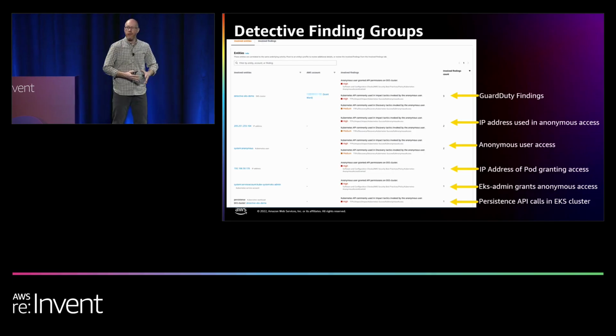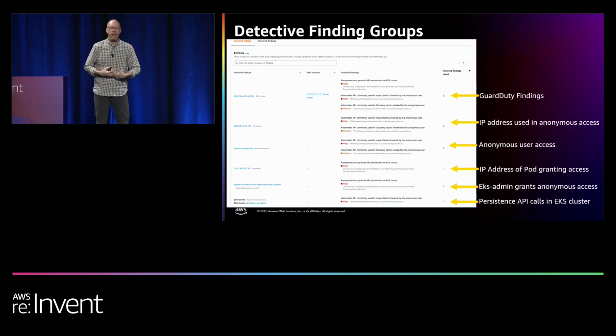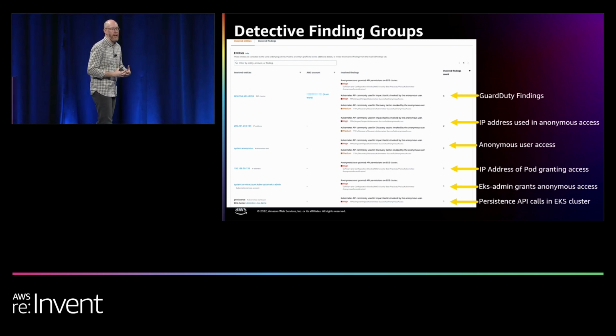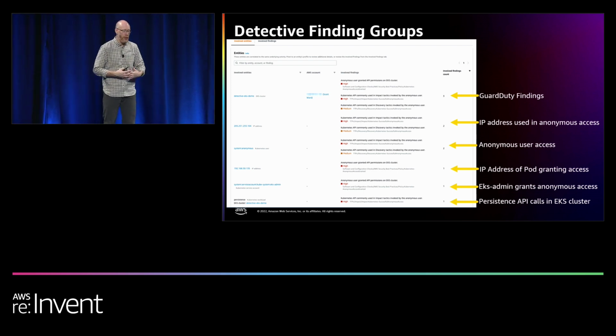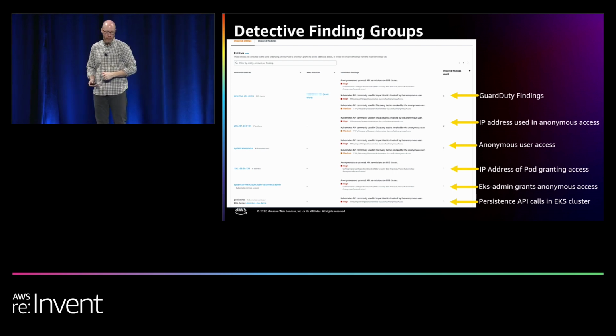So these finding groups can be a real benefit as far as figuring out what I need to investigate, or what's actually happening inside my environments or within my Kubernetes cluster, and may help you better establish where you need to go next in an investigation. Looking at things from a bigger perspective, this has 3 GuardDuty findings versus 1, which may give it more priority as far as where to start my investigation. It may help you figure out what you need to do rather than starting from a single finding or searching across a single resource.